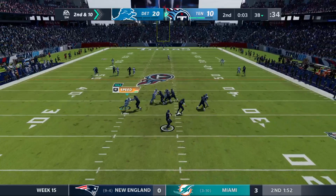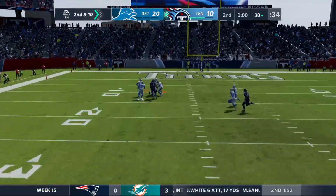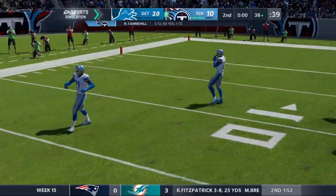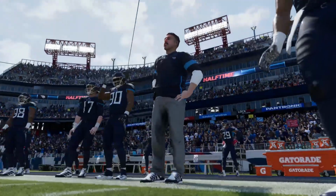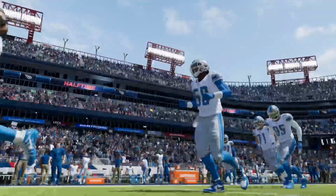On 2nd and 10, Tannehill. He'll look downfield for Humphreys. Toward the center of the field, but not so fast. So we reach halftime here in a 10-point game. As we send you down to Orlando, where Jonathan Coachman has our EA Sports halftime report.